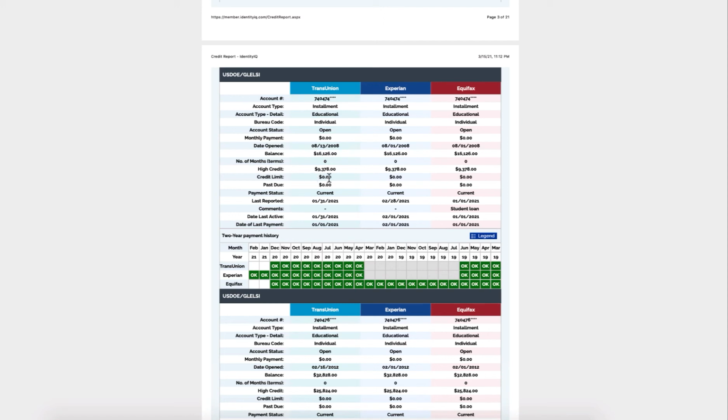Credit limit is 0. Makes no sense. How can you have an account open with no available credit? This is just not accurate information. Okay, past due. Yeah, well, of course it's an okay account.